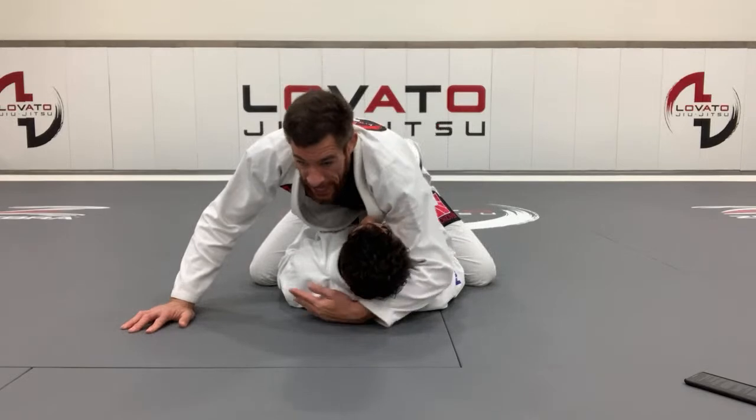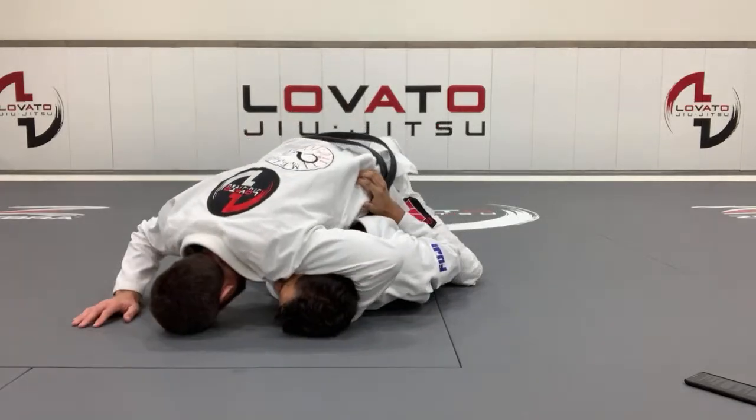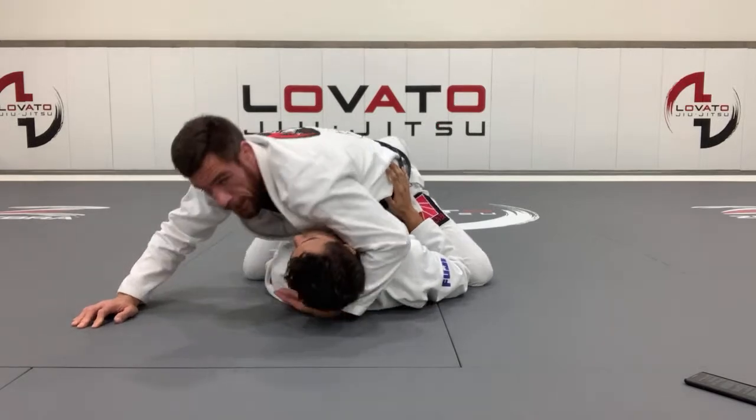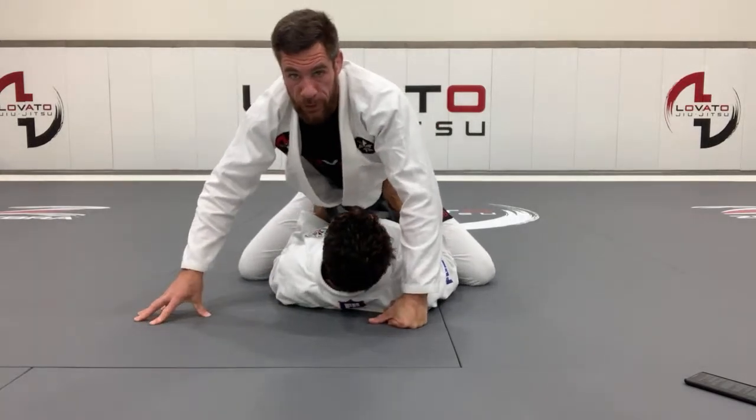Now, if I have his head, and I have his head smashed over to the side, it's going to be substantially more difficult for him to do it, all right? I don't want to say it's impossible though, but it will be much more difficult.